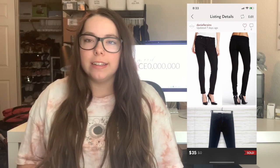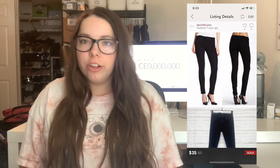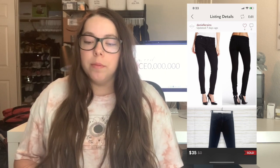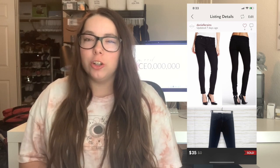This is just a classic skinny jean, which is never going to go out of style. I know people are like, ew, skinny jeans are out. Skinny jeans are never going out of style, so skinny jeans are always a jean to pick up, and these ended up selling okay. They took a little bit, but it was still a really great sale.